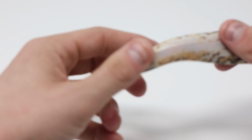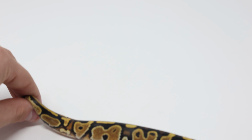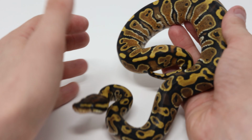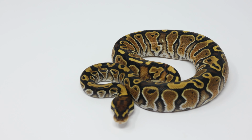I mean, looking at it, I suppose that could be a ringer in there. Where it is orange on the sides, that could be a ringer trying to come through. Otherwise, just a nice special Orange Dream that is 50% double het for Ultramel Pied. And as I say, that is a female, and that one is a holdback.